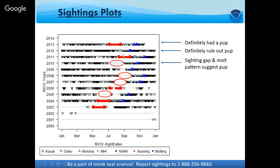In general, for males, for instance, that don't go through pupping, they generally molt about once a year. So you can imagine females would also molt about once a year if that weren't interrupted by the whole cycle of being pregnant and then nursing and all of that. So in years where they don't pup, the molting ends up being a little earlier than it was the year before.